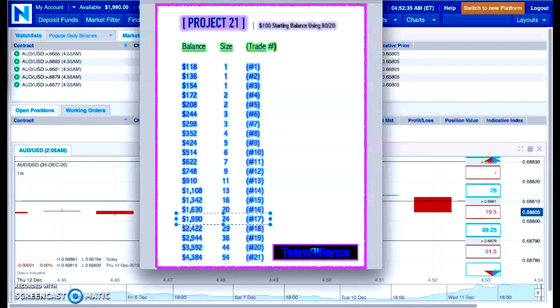Because this trade represents week number 17, or trade number 17, the next trade, you can see that the contract size is going to increase to 24 contracts. And then when that trade completes, it'll be week number 18. And we'll just continue on like that. So again, we only have another five trades, or 5 weeks, left, and we're going to be done with the project. Look at how fast the time just flew by.